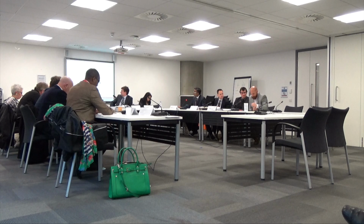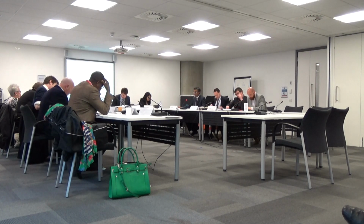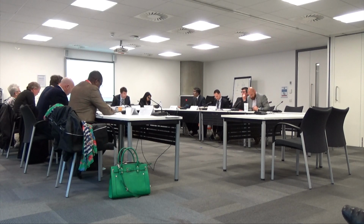There would be, with the complete development, a doubling in pupil numbers, and officers feel that it's reasonable to impose a condition on this particular application, should members give planning permission, for the Fawn Street access not to be used during the main drop-off and pick-up times once the new building was occupied.